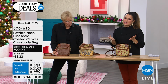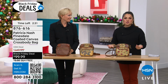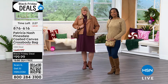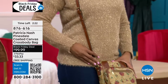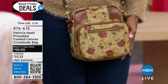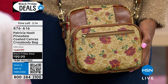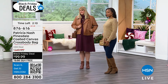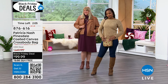So if you are the person who just doesn't want to have that everyday, discount store bag that everybody has that falls apart in one season, and you're looking to invest in something unique, I'm going to invite you to try a Patricia Nash bag, whether it is this gorgeous linen coated canvas, maybe it's one of her full-on genuine leather bags. This one has the genuine leather trim and accents, even the strap, that adjustable crossbody is all leather as well. It's those handcrafted details that really set this apart, and they just don't make them like this anymore.